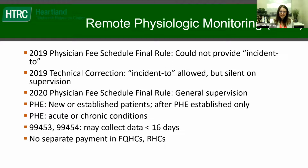So then in 2020, recognizing that, we had a development where Medicare classified these as care management services, where everything in that category is allowed to have general supervision. And that really opened the door to allow these services to be provided by third parties, to allow practices to pool resources and have a clinical staff person to support them. Then we had some developments during the public health emergency, where right now, and limited to the public health emergency, you can do remote patient monitoring for new or established patients. Outside of the public health emergency, it has to be an established patient, which is going to happen anyways, because for care management services, you generally have to have a face-to-face visit within the preceding 12 months. So you're going to have an established patient anyways.